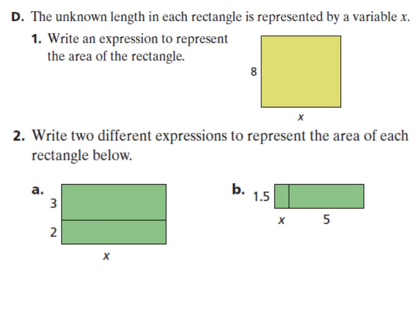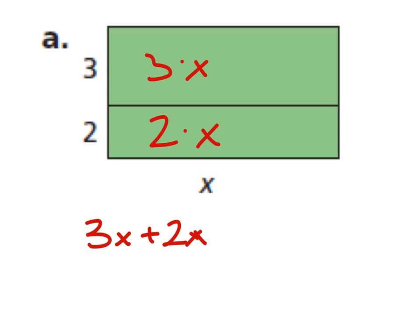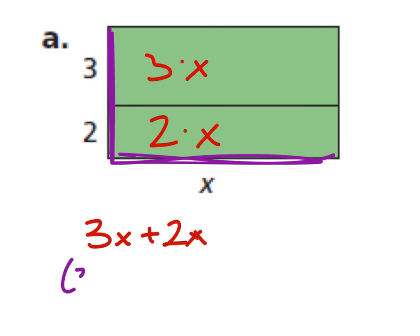Okay. Well, let's look at A actually. So we can find the area of each individual rectangle. So this one would be 3 times x. And this one is, I'm sorry, not 3, 2 times x, there we go. And if I combine these, I would just have 3x plus 2x. The other way is to find the area of the full rectangle. So that'd be 3 plus 2 times the length, which is x. But if you wanted to simplify that, you could as well. 3 plus 2 is 5 times x. So we did 3 different expressions for this one, all of which are good.